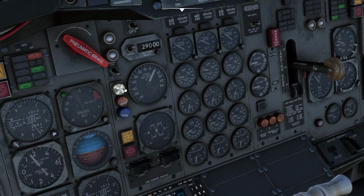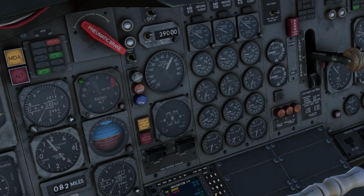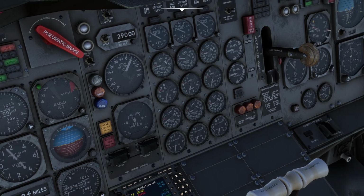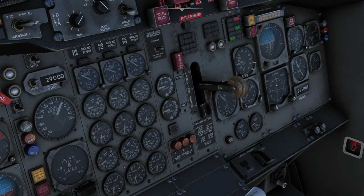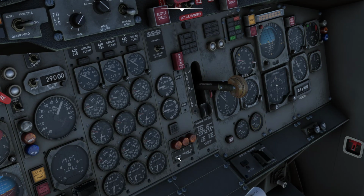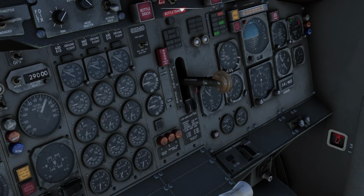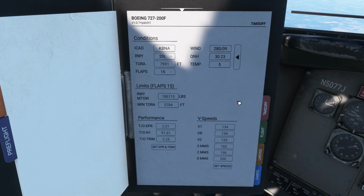Otherwise, marker beacons, inner, middle, outer markers, and sensitivity for those. That is pretty old school. There's not many marker beacons left anymore. Total air temperature, flight control positions, yaw dampers, engage, disengage. Obviously the engine gauges, EPR gauges; they use those for their power settings as opposed to N1s on these older jets. You might remember seeing when we set our power for takeoff that there was an EPR setting.